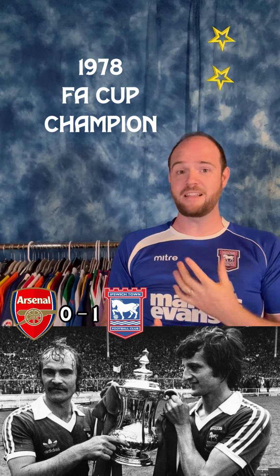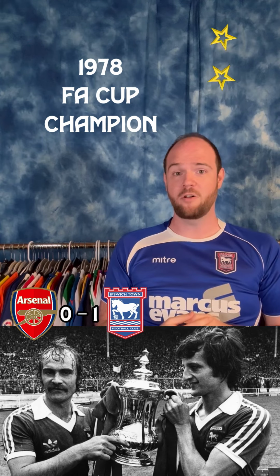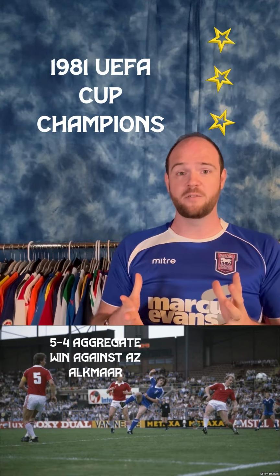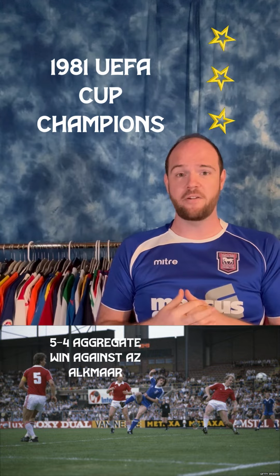The 2nd star is for their FA Cup title in 1978. The only one in their history in that long-standing tournament. This one, an unlikely victory, 1-0 over Arsenal on a goal by Roger Osborne. And the 3rd star counts for their 1981 victory in the UEFA Cup, which is a very large achievement for a club of this size in this part of the world. And we're going to talk about their European prowess just here in a second.